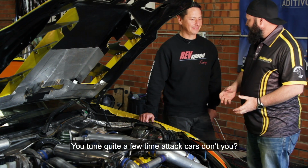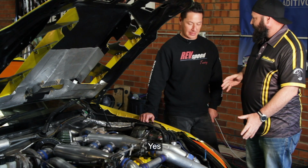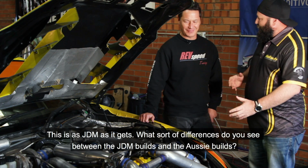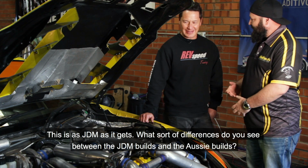You tune quite a few time attack cars, don't you? Yeah, I have. And you'll obviously be tuning this one. Yes. This is as JDM as it gets. What sort of differences do you see between the JDM builds and the Aussie builds?